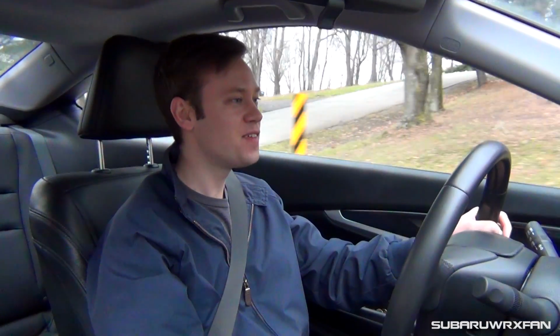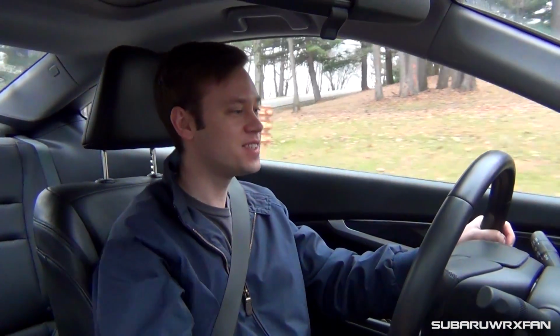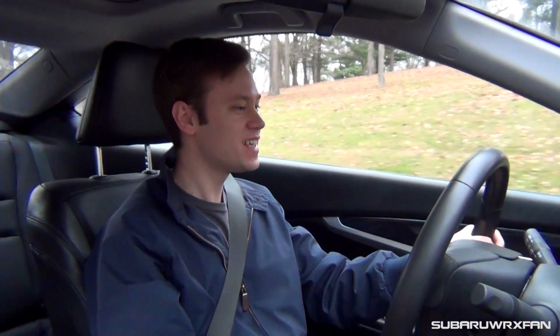All right, so setting off in the 2014 Honda Accord V6 Coupe. First thing that I notice is the clutch is very light, the shifter is very light, pretty easy to use. The shifter so far, it's a little bit notchy. It's not quite as slick as you get in the Civic Si, but I'll use it a little bit more before I make a judgment.